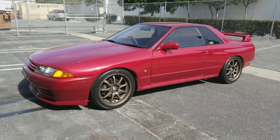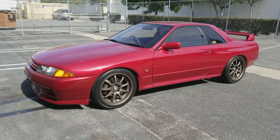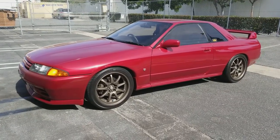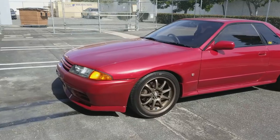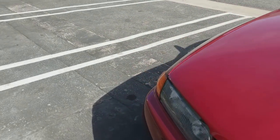Alrighty, just got back from Las Vegas. Took this AH3 1990 R32 GT-R out to the Elite Tuner event out there. Just wanted to do a quick walk around video of the car to show everybody what it looks like and a couple things about GT-Rs in general.